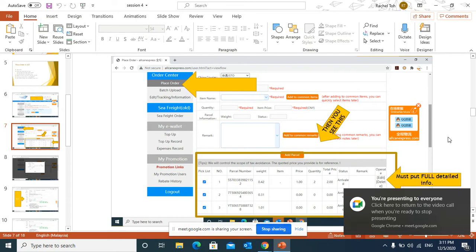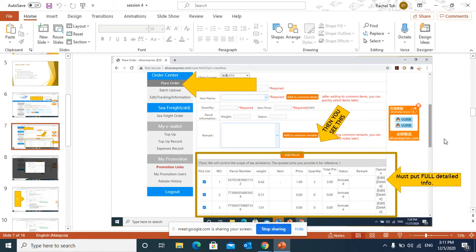Before I go to the next slide, you need to do one thing. For example, it appears here that you got 3 parcels that came in, because it states 1, 2, 3. But maybe you bought from 5 different sellers. By right it should be 5 parcels. What happened to the balance 2?